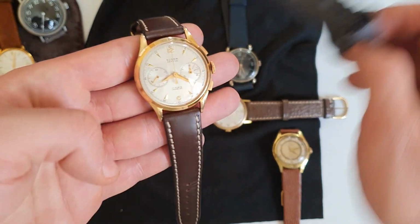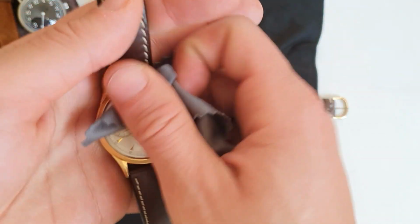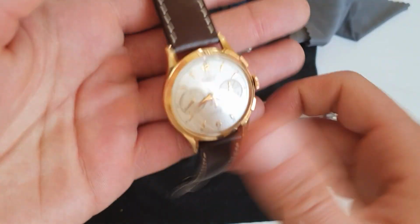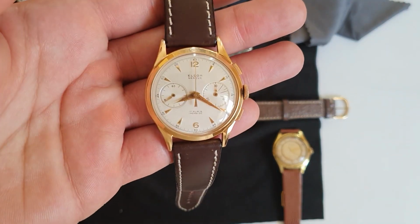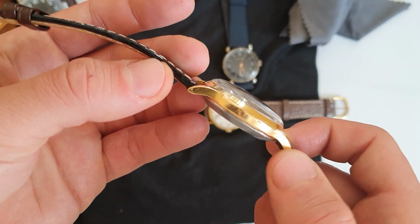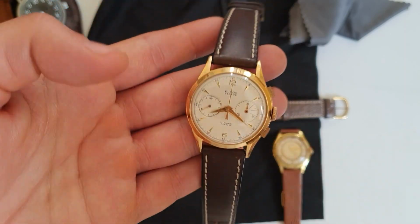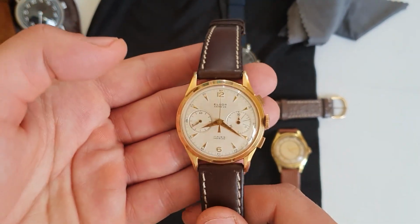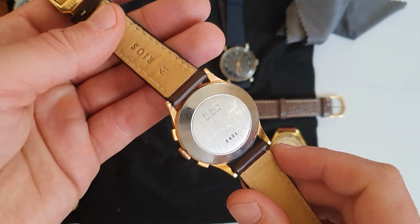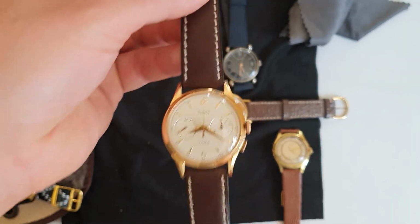This one is one of my favorites. It is the best chronograph that I found in that condition, let's say. It's really, really nice. I really like it. Not thinking about selling it, but if push comes to shove, it will be going out the door as well. But let's say I won't be thinking about it at the moment.